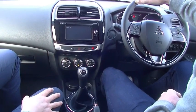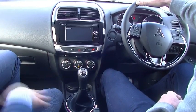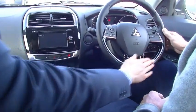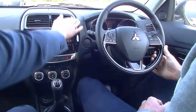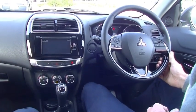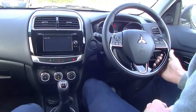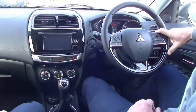In this model, one of the things that they changed, which the feedback's been quite positive on, is the styling. So you notice the piano black finish all the way around the steering wheel, as well as around the centre dash here, which looks quite nice, very stylish finish. Makes it look a tiny bit smarter. So, and they do call it the Smart City SUV, and that makes sense.